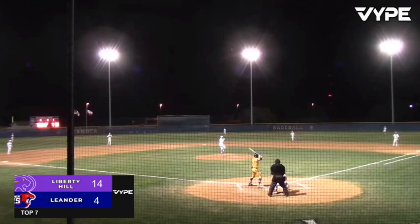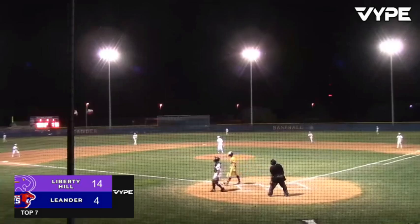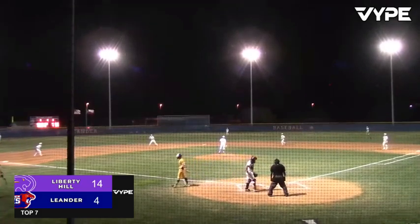So now 2-2 to DeMars. Yeah, swings at a nasty changeup. Outside, two out now.